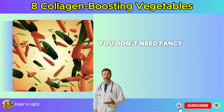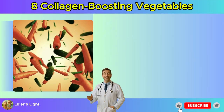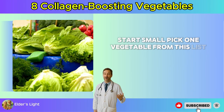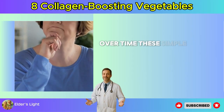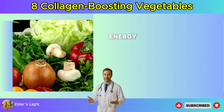The best part? You don't need fancy powders, expensive supplements, or drastic interventions. You simply need to add the right vegetables to your plate every day. Start small. Pick one vegetable from this list and make it part of your daily routine. Once that feels easy, add another. Over time, these simple choices can lead to noticeable improvements in your mobility, energy, and comfort.